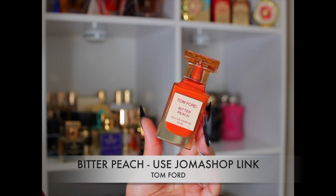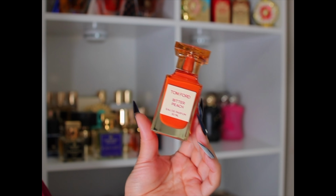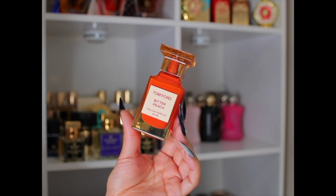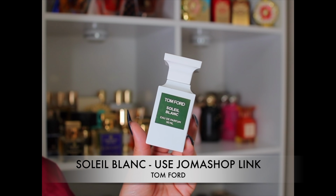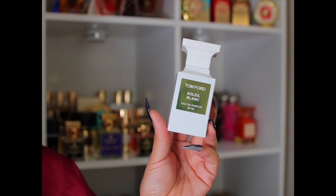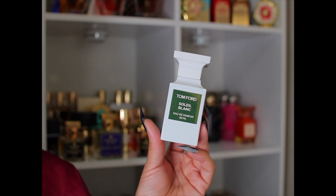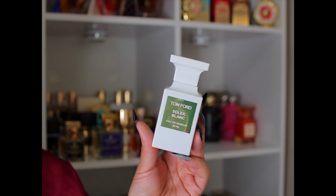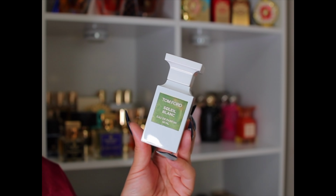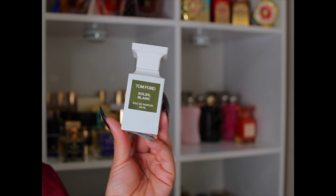We have Bitter Peach. I know everybody does not love this, but this boozy, peachy, rummy type of scent smells so freaking good on me. I love this. I don't know why people don't like it, but I absolutely love it. So this is Soleil Blanc. I got a chance to pull this out a few weeks ago and loved it because I hadn't worn it since last year. This is coconut, vanilla, peppery, spicy. Not a lot spicy, but there's a little bit of spice in there that gives it a sophistication, a more grown up, sexy type of coconut vanilla. So when I'm reaching for a coconut vanilla, like for date night or where we're going to be by the water, then I will pull this one.